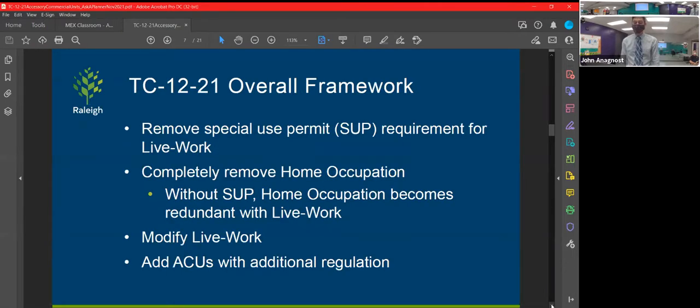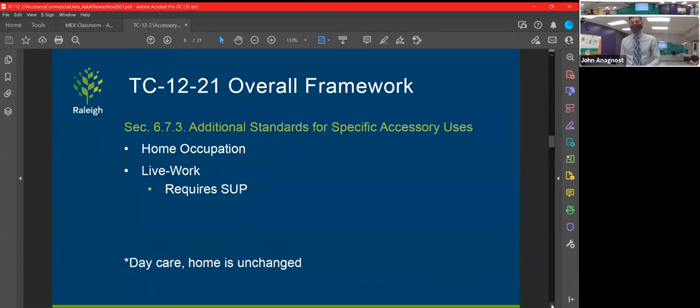So what does TC-12-21 do? It modifies some of those existing uses and then adds this new one called accessory commercial units. We'll get into the details of that here. Home daycare will not change. So anyone currently operating a home daycare can continue their activities as normal, and this text change would not affect that in any way.